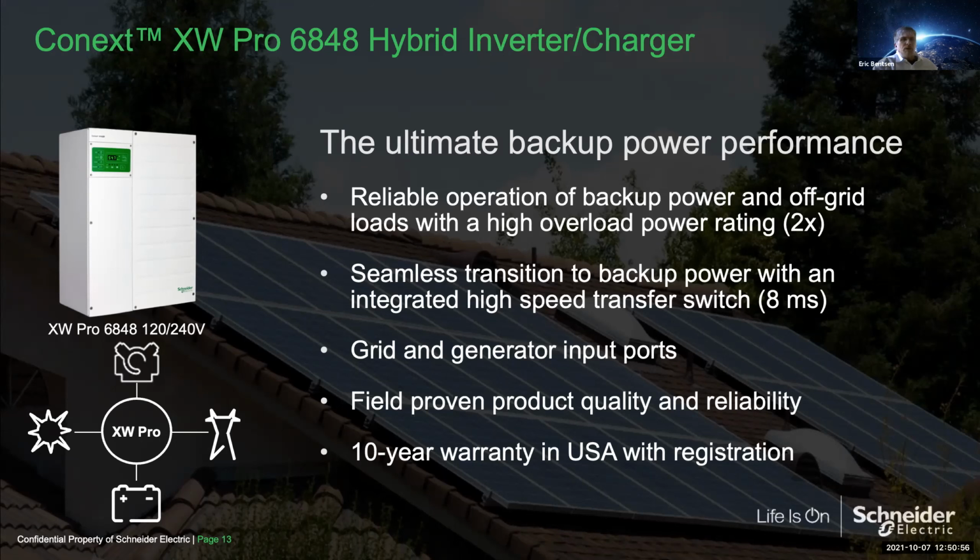One of the biggest features is we have 2 input ports, one for grid and one for generator. It's a field proven product, so we still have thousands of legacy XWs that are still in operation today after over a decade. So when you talk about a 10-year warranty, we have the goods to back it up. Not everybody can say that because they haven't been on the market that long. Next slide.